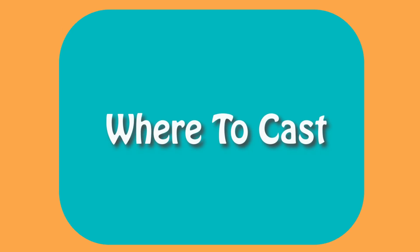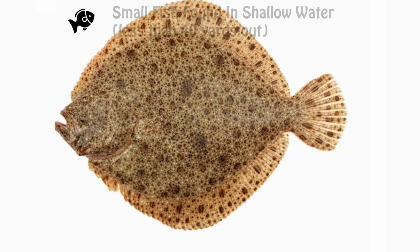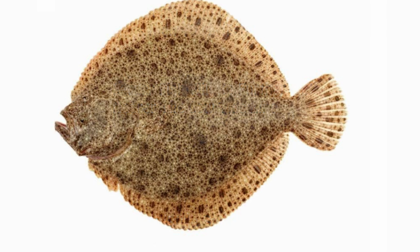So where should we be looking to cast? The small fish are found in the surf in often quite shallow water, even at distances less than 40 yards. Larger fish will often need longer casts. This can sometimes be as far as the low tide line when the tide is in. This applies to fishing the more shallow style surf beaches.